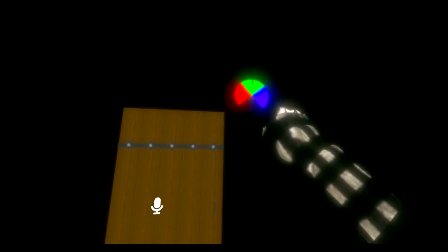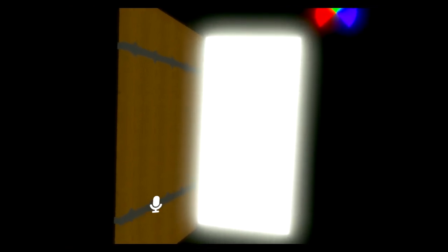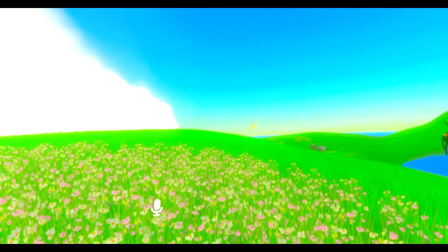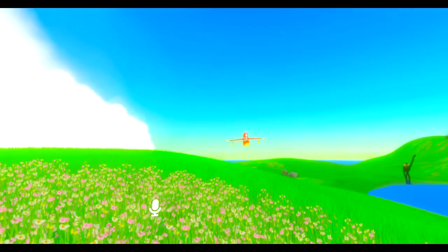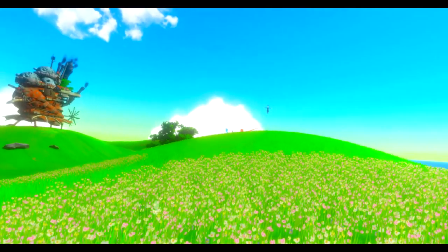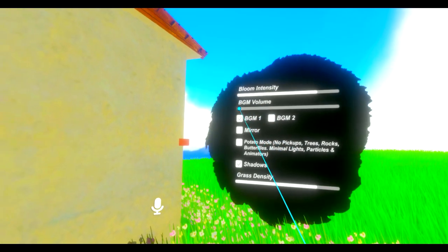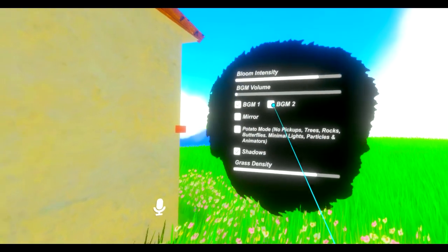Okay, we're here. You may recognize this from Howl's Moving Castle. And one of the things I will have to do as soon as I get in is turn the volume down because of the music. But as soon as you go into this really nice world, look left and straight away. Nice little flyby there. I'm just going to turn the background music down because I don't want to get a copyright issue.